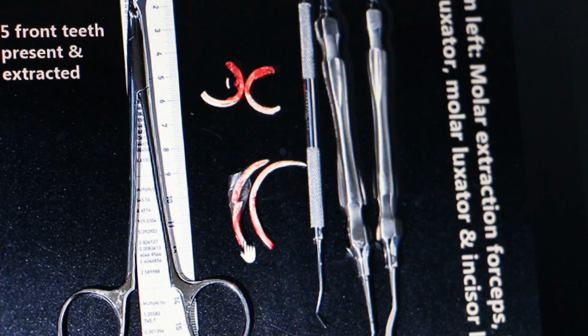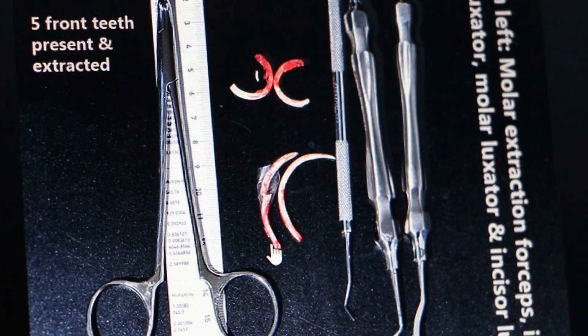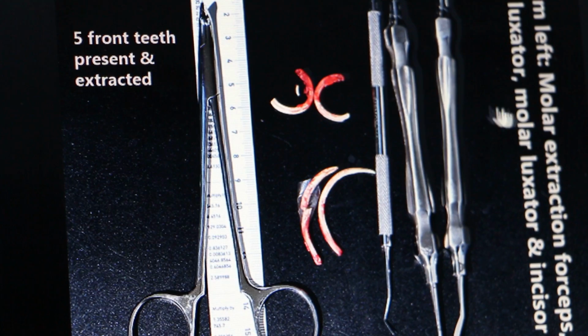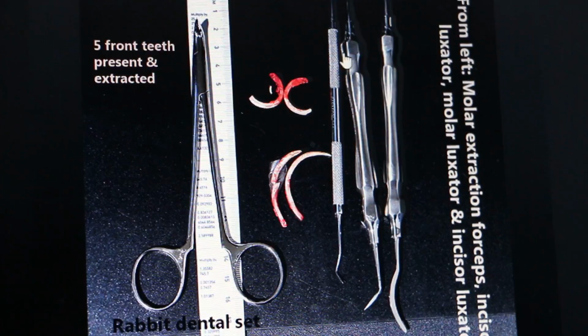You can see that one of them actually fractured a bit, but we managed to luxate further down the membrane, so that we can pull out the whole thing, and you can see the roots are very long. I would say it's about 1.5 centimeters from here to here. For the lower teeth, for the upper teeth, it's probably 1.3 centimeters. And in conclusion, you need specialized dental equipment for rabbits to do a good job. If not, it's very difficult because of the narrowness of the teeth.